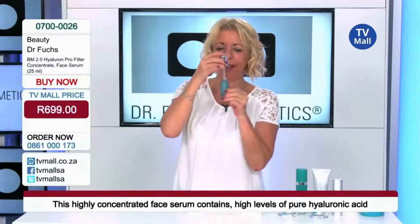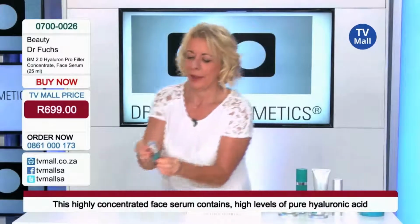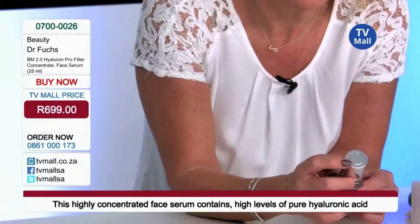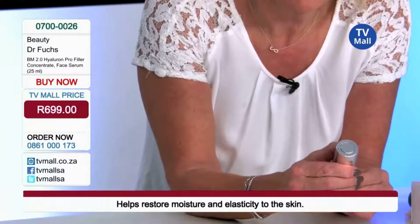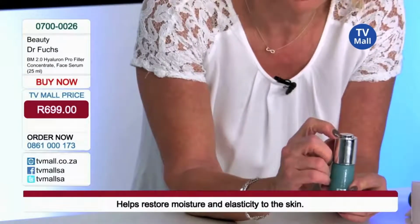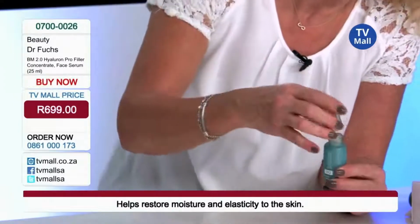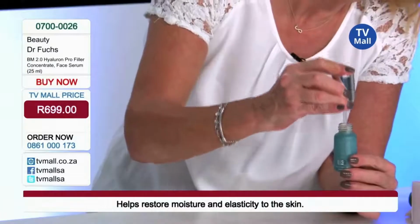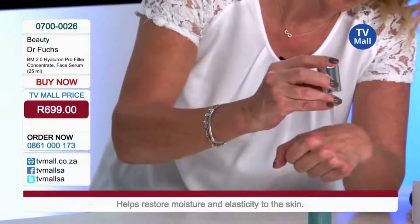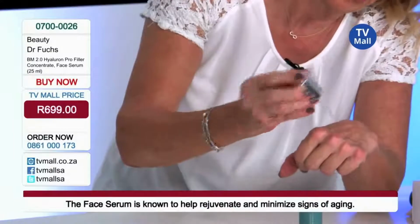So this is a special packaging. I have to show that to you. If you get the product home, you see it has a special cap on it. You turn it a bit to the side, a little bit, and then comes up a bit of a, how do you call it, a pummel. Then you open it, then you push on the top, go into the product, leave it, and then you can get drop by drop the pure hyaluronic acid.